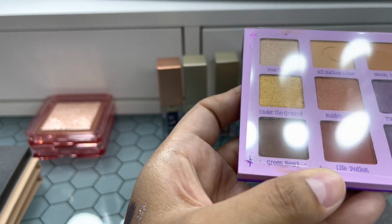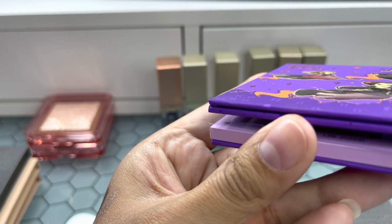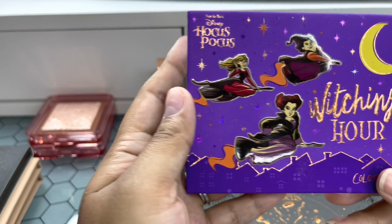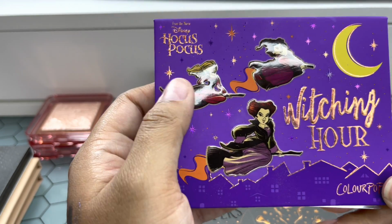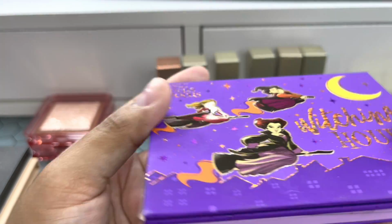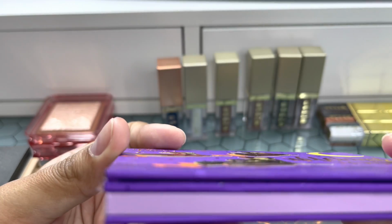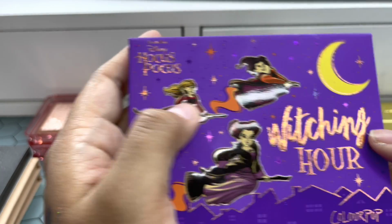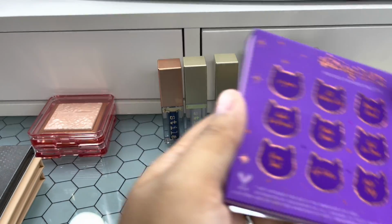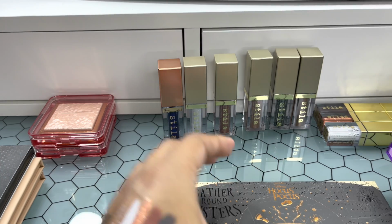but nevertheless it's a cute palette, and it's again like a collections item for me because I'm obsessed with Hocus Pocus. The little pictures look like stickers. They're a little raised. It looks like they're stickers, but they're not. It's a really pretty palette, and I really like it.